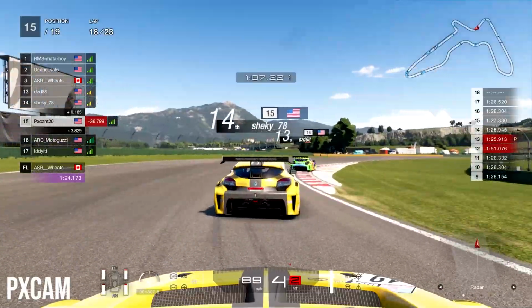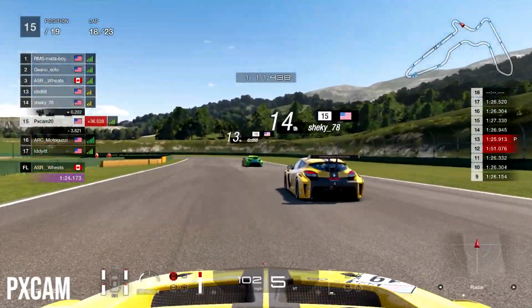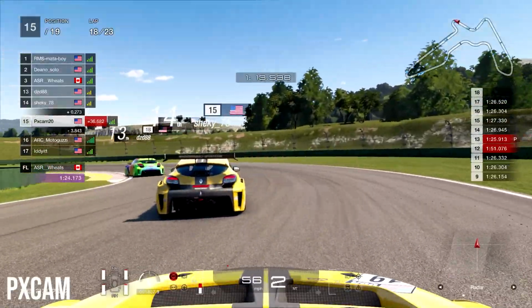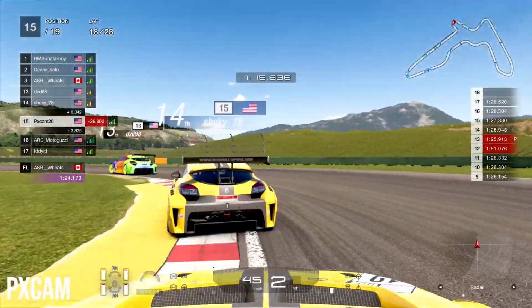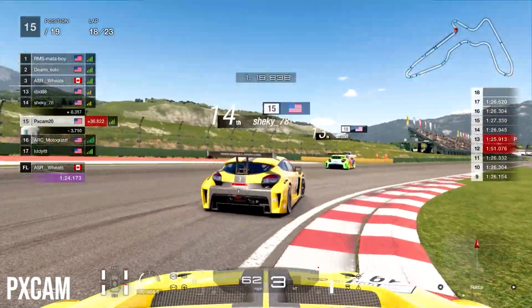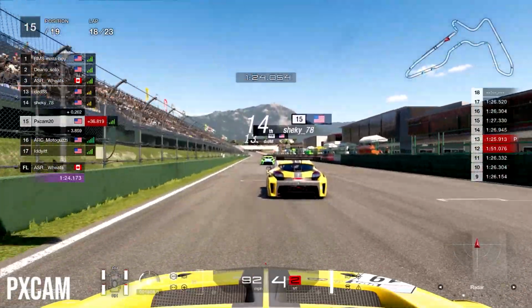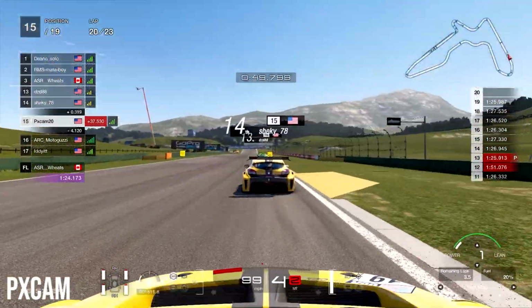But we also get unfortunately overtaken by Shecky due to us getting pushed into the grass. We lost a ton of momentum down the straight, and Shecky was able to easily get onto the inside, brake later than us due to the better compound tires, and he was able to take 14th away from us. So we're down from 13th to 15th.